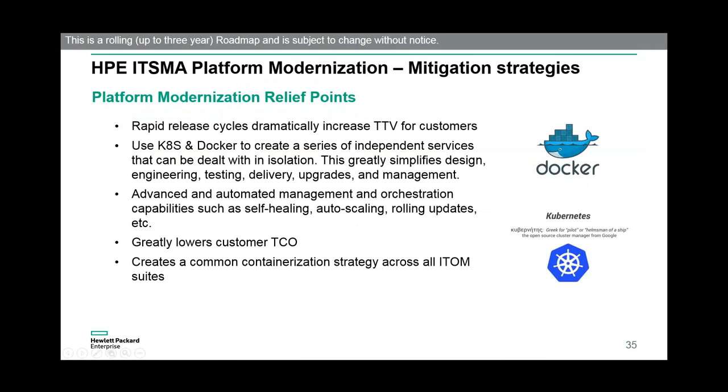One of the ways we're going to do that is by leveraging Kubernetes and Docker to create a series of independent services so that we can simplify some of this work that's going on on both sides.